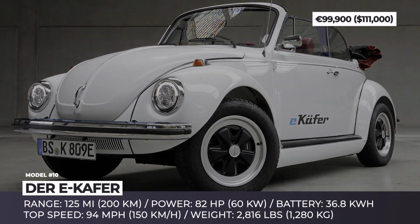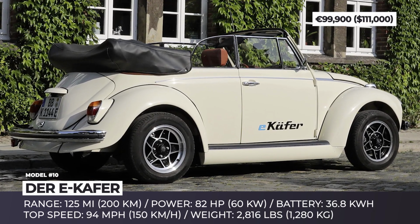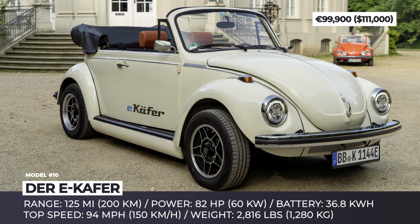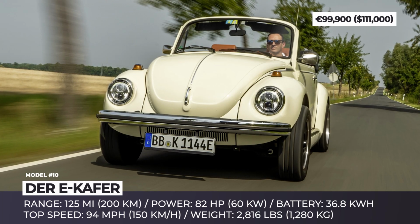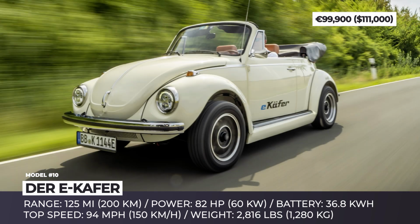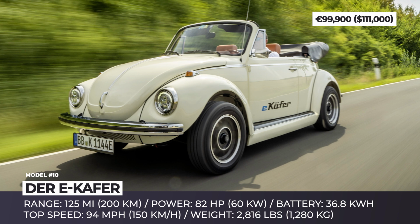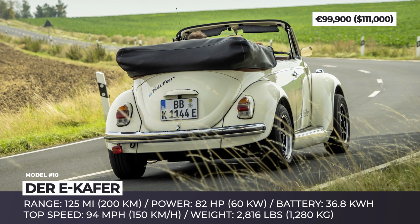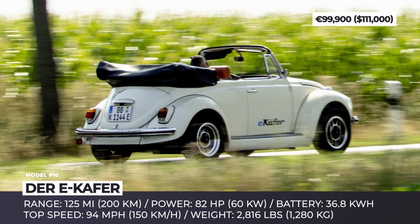VW Der E-Koffer. While Volkswagen is seriously exploring the possibility of reinventing the recently discontinued Beetle as a new generation EV, for now, they've decided to convert the iconic 1970s model in partnership with the German restoration specialist E-Classics. The electric components were borrowed from the latest generation E-Up, so we're looking at an 82 horsepower convertible with a 14-module battery, which adds up to 36.8 kWh capacity and 125 miles range.